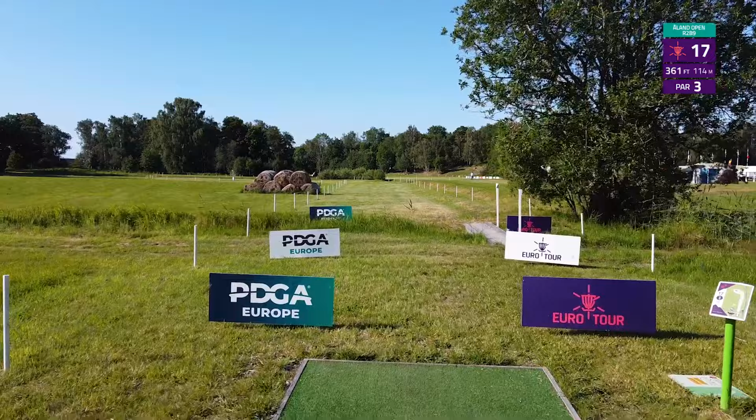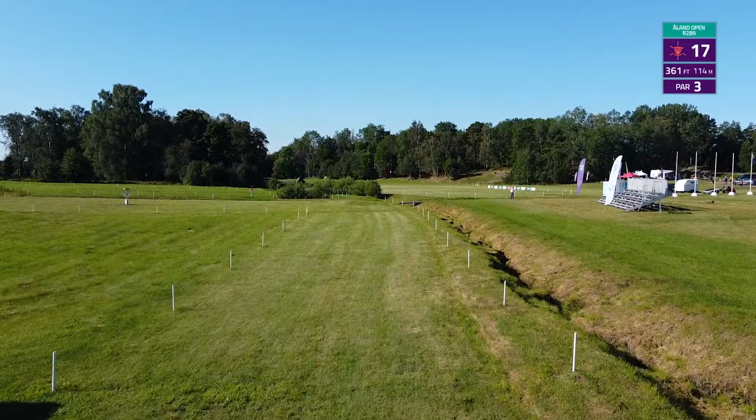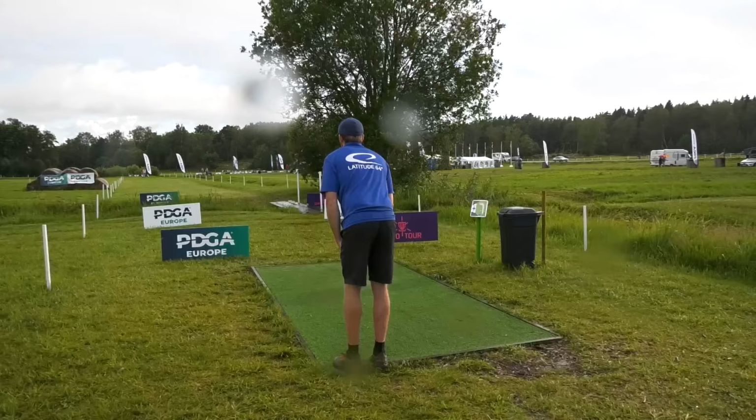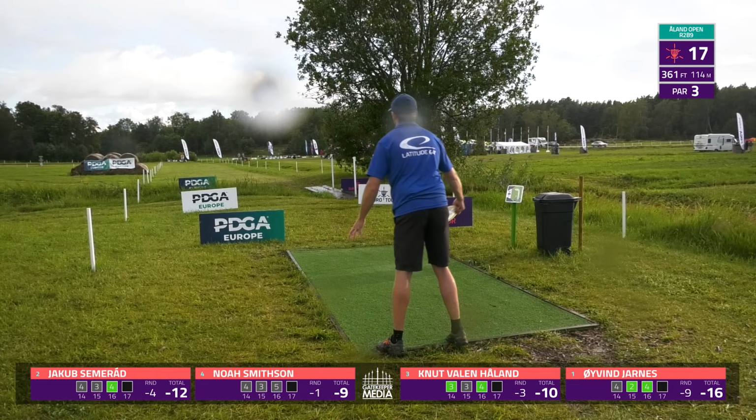Move into hole 17, 114 meter par 3. Super tight fairway here, if you do find it, but all these guys have the distance to not really have that come into play. But the OB on the backside there can come into play, as it does play as a pretty fast green. So especially with it being wet, you got to watch out for skips here.